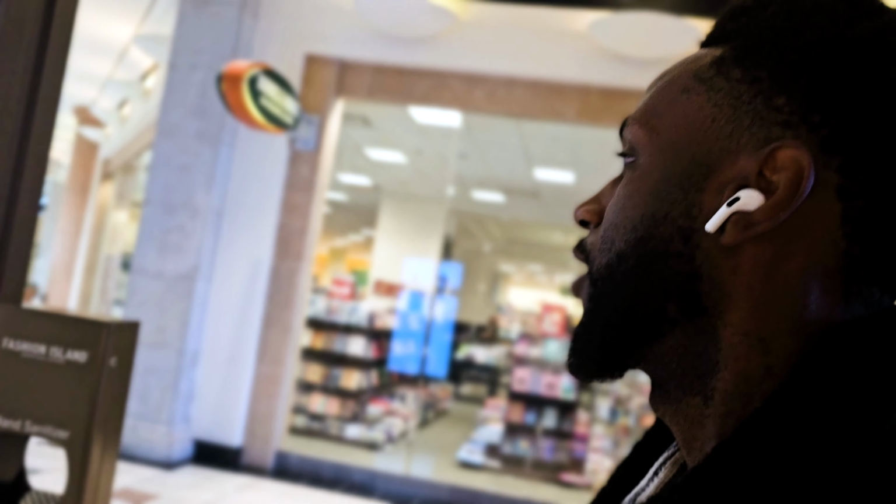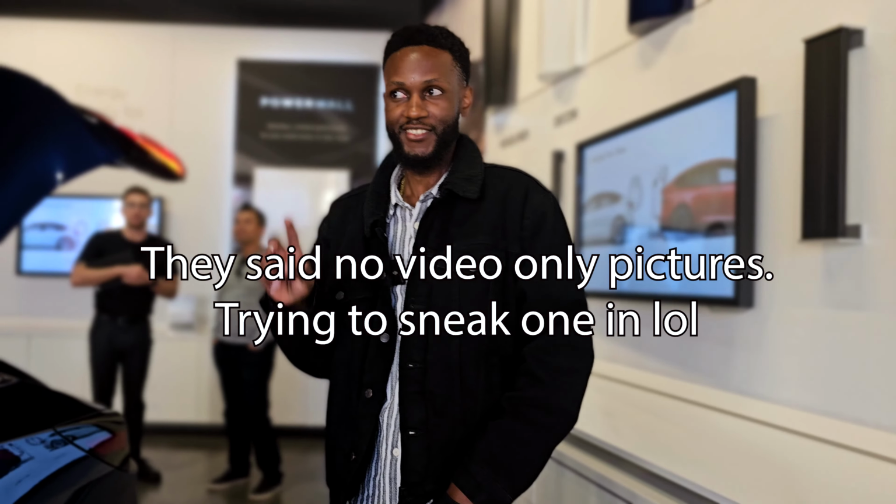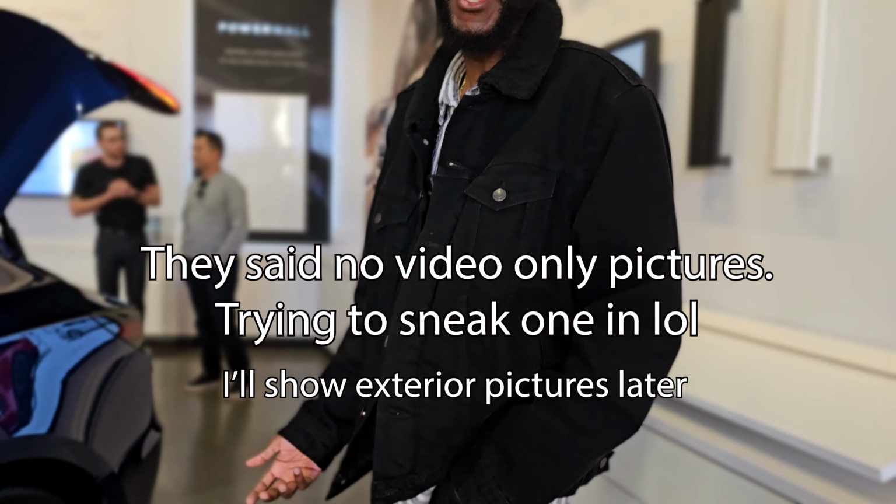Walking in the mall, trying to see where Tesla is. There it is, Tesla, straight ahead. So now we just gotta see if the Highland is really there. I see the Highland. I see the headlights. Yeah, but you're making it kind of obvious. You're making it look like a video.